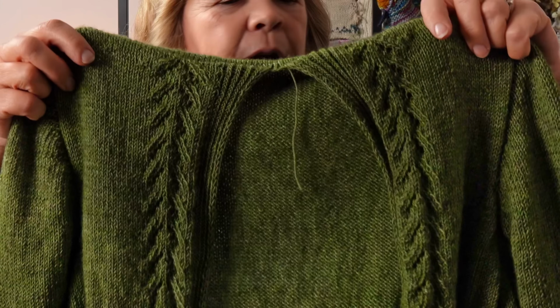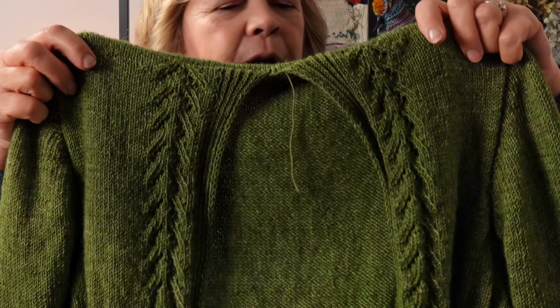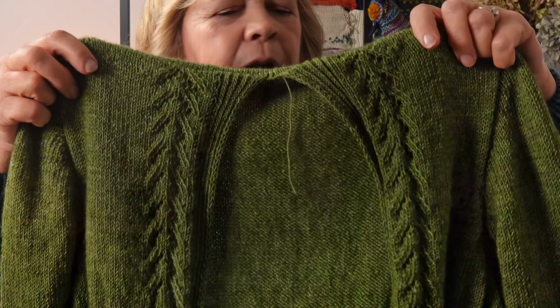So this is my finished Huia cardigan, and this is knitted in a 4-ply yak from Blue Fern Yarns, and I talked about the finishing of this on the previous video, but here it is now finished. And it's interesting to see what a difference blocking makes, especially where lace is concerned. So I'll put a photo up to show you of me holding it up last time, and you can hopefully see the difference that blocking makes. Yeah, it's come out really nicely.